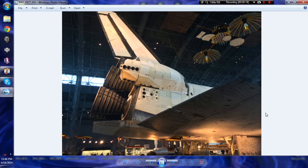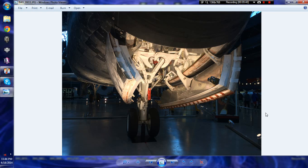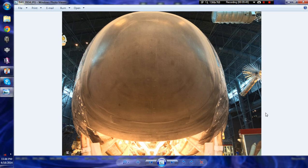So, another view of the back. This is a close-up of the heat shield on the space shuttle. Each one of these plates is numbered. So, I guess it's for building it and seeing which plates got destroyed during re-entry. The complex landing gear of a space shuttle. And of course, the nose. Kind of faded out, it looks like, but it's a space shuttle. It's been up to space.